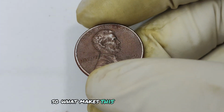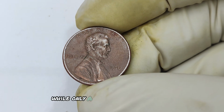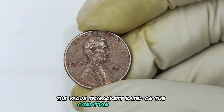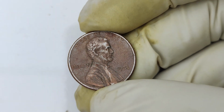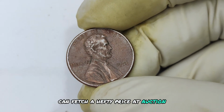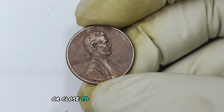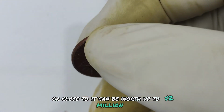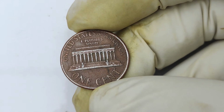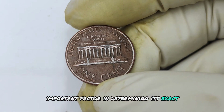So what makes this penny so valuable? The rarity factor is key. While only a few of these coins were produced, the value skyrockets based on the condition and demand among collectors. A penny that's in near-perfect condition can fetch a hefty price at auction. Condition is everything. A coin in mint condition or close to it can be worth up to $2 million, especially if it's been certified by reputable grading services. The quality of the coin is also an important factor in determining its exact worth.